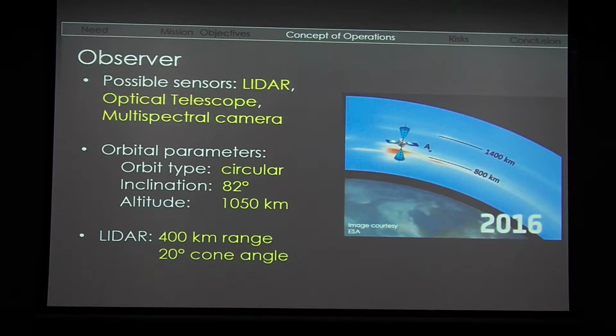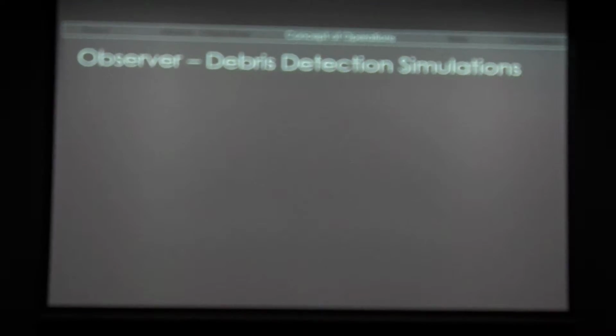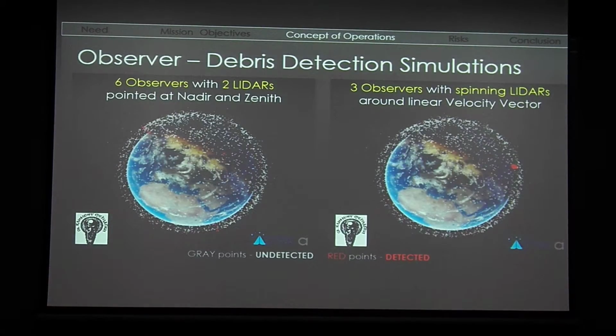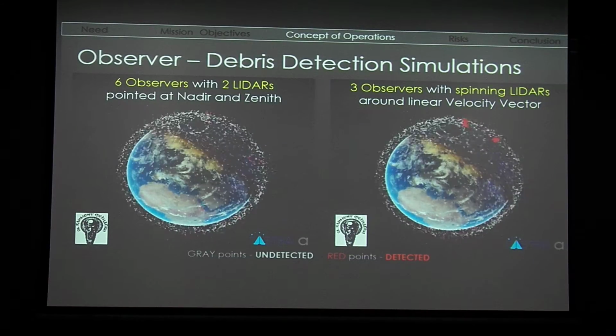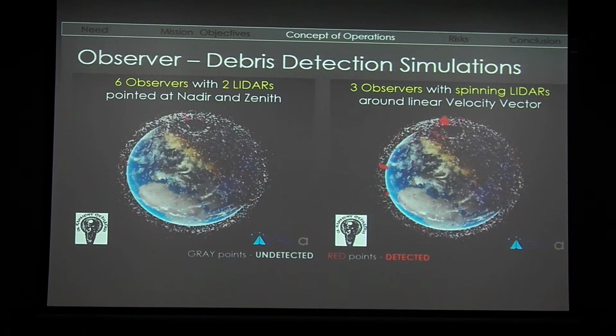We equipped our observers with lidars with 400 kilometers range and 20 degrees cone angle. Following these considerations and parameters, we ran some simulations created by us. On the left-hand side, you can see 6 observers with 2 lidars pointed at Earth and in the opposite direction. On the right-hand side, you can see 3 observers with spinning lidars, which spin around the velocity vector of the observers. The debris data is taken from NORAD and represents the scattered parts of 3 satellites: Cosmos, Iridium, and Fengyun.